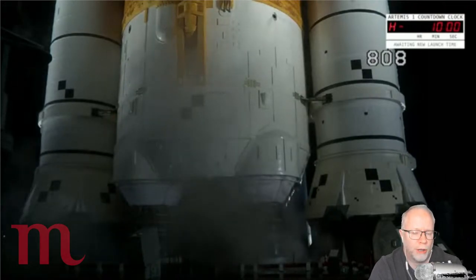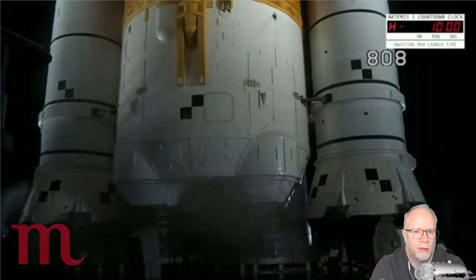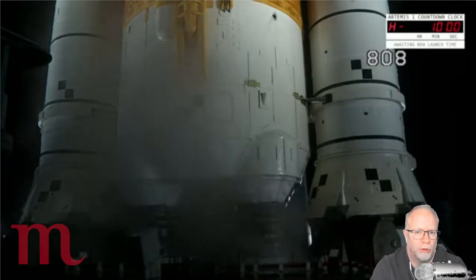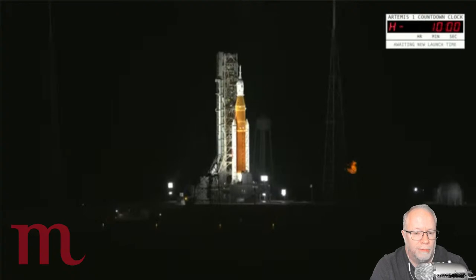Those are solid rocket boosters, so it's a solid material, kind of like a sparkler. If you ever had a sparkler on your birthday cake, that's a solid fuel, and that's basically the kind of thing that's inside those. And once you light them, you can't turn them off. So that's one of the reasons that the very top of the rocket has the escape system. There's another solid rocket that can pull the crew capsule away if there's a problem.